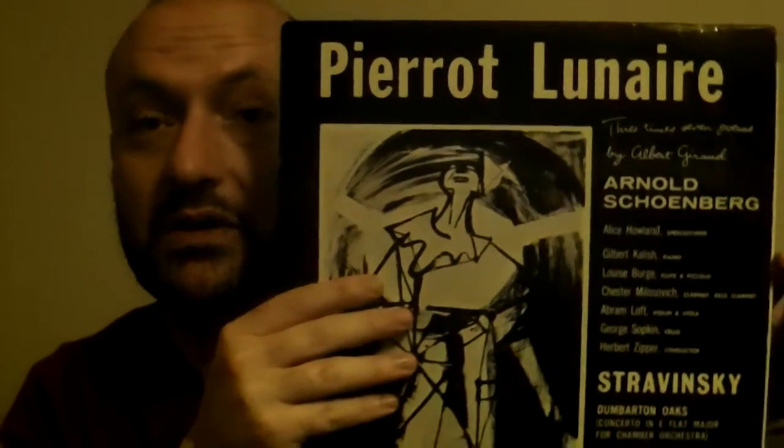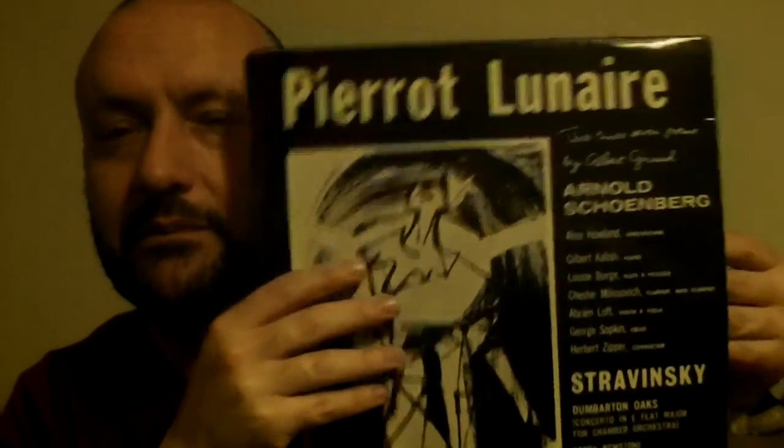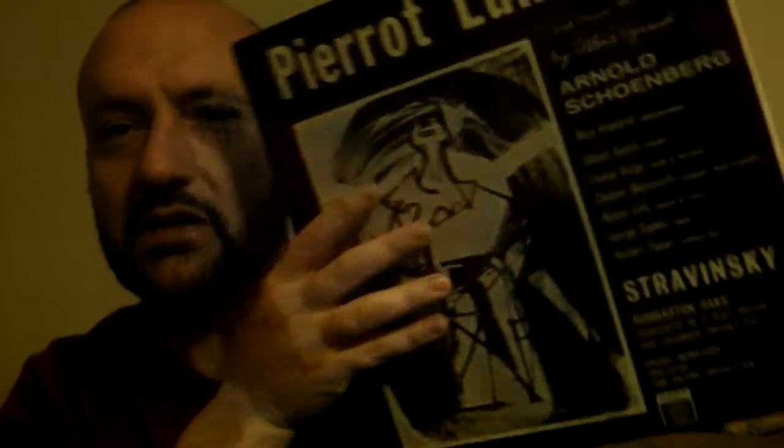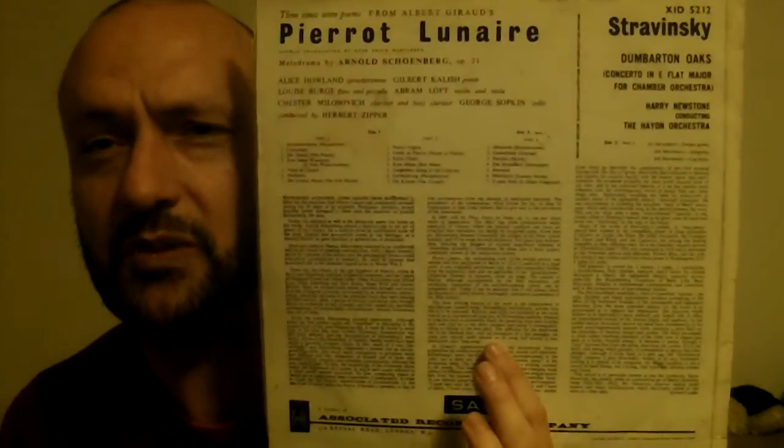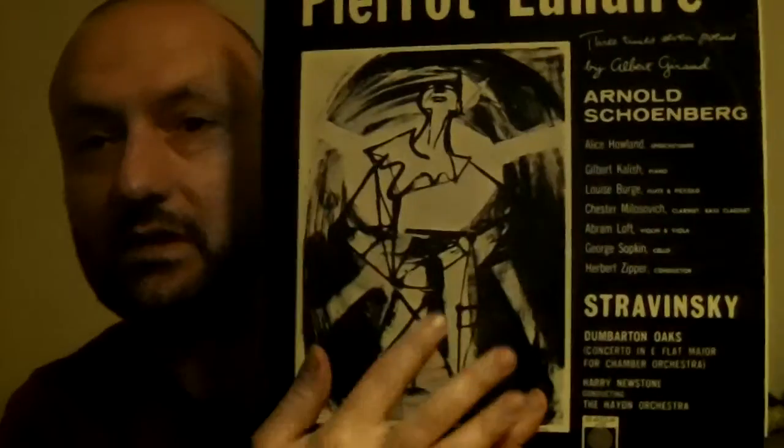It's not an opera as such. It's more in the line of Kurt Weill, kind of German, or German Austrian in this case, kind of impressionist musical theatre. It's great, like the cover, by the way.